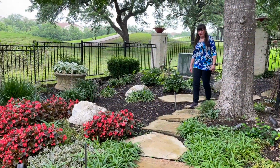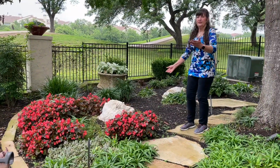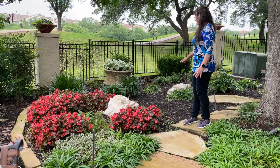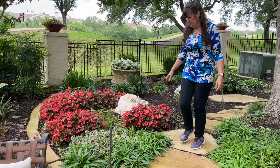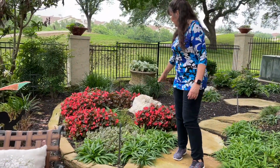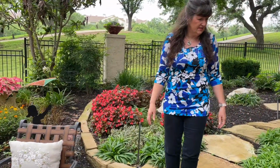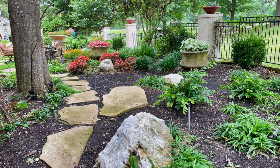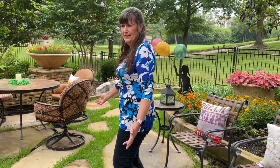Well, now we're in the beautiful backyard of Vernus, and oh my gosh, look at this. You can even hear the waterfall. And she's got caladiums and society garlic and butterfly irises and more Mexican petunias, some more chicks and hen succulents, some more begonias. She's just got this all blended, and look how she's used her flagstone to give her a pathway into this beautiful backyard that I would love to have a glass of wine in.